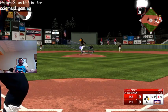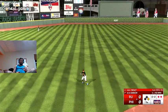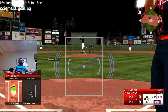Left field. Peterson makes the grab. Just pulled off of it a little bit right there. That front shoulder coming open instead of staying closed. If he does that, he's going to be able to go up the middle the other way with some authority instead of a fly out to left.